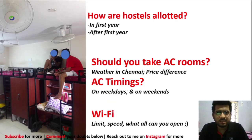So the next question is, how are hostels allotted? In the first year, right now when you are going to take hostels, you will be called based on your VIT EEE rank. So basically you can assume it is allotted on a VIT EEE rank basis, because the person who goes first will opt for the hostel room type first. And similarly, whoever goes last will have the choices that have been left for him. So that is for the first year.